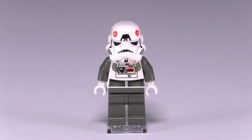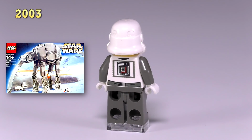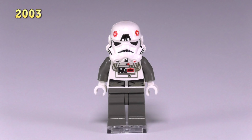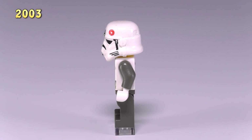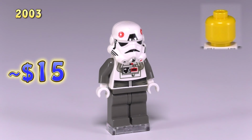And in 2003, we get our first AT-AT driver. He appeared in the set AT-AT 4483. He's got the same mold as a Stormtrooper helmet still, but the detailing is different and it looks a lot better with the red on the helmet matching up with a little bit of red on the detailing with the body. And here he does have printing on his back, which is new. He's got a simple yellow head underneath the helmet, and he sells for around $15 on BrickLink.